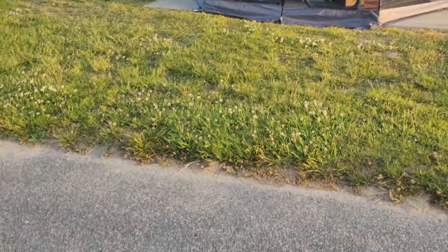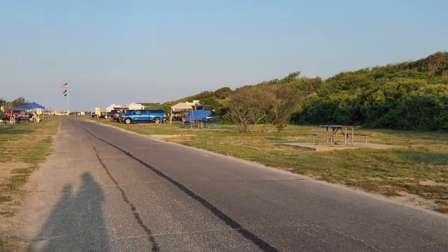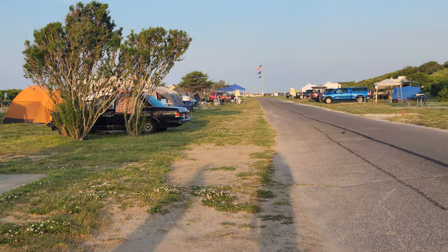So the site is I-16. Oh, stay to the side. There's a car coming. Okay, come to the side. Hey, didn't there used to be like a big mud puddle here? Yeah, there used to be. So there's a Tesla over here.